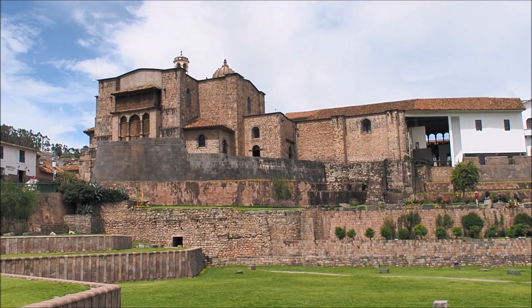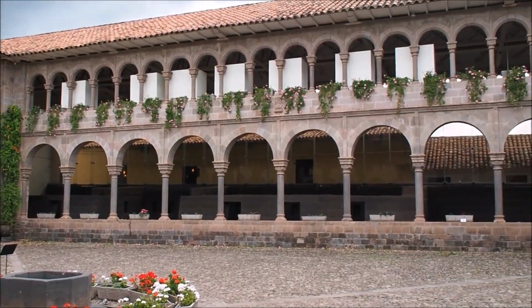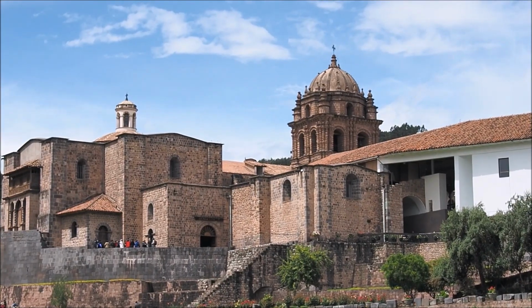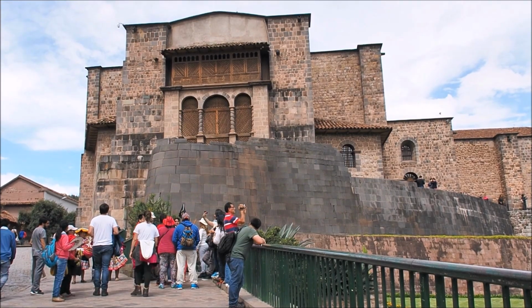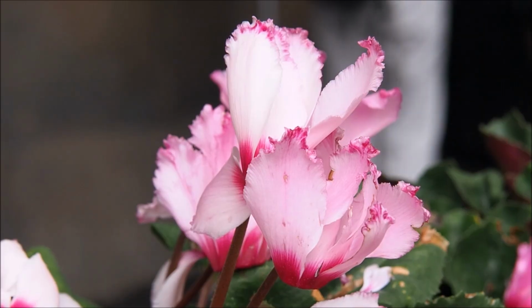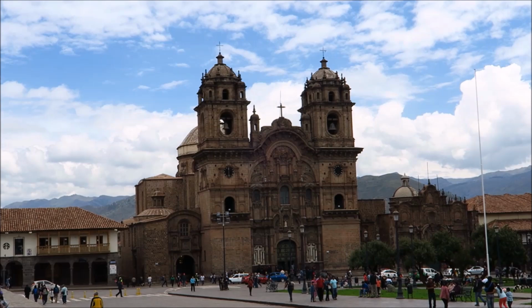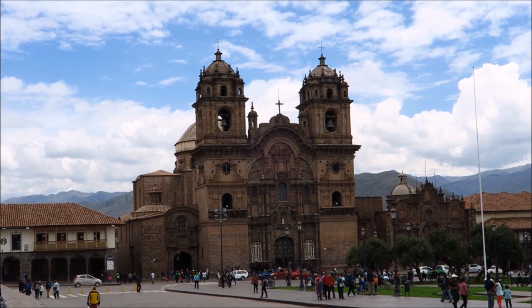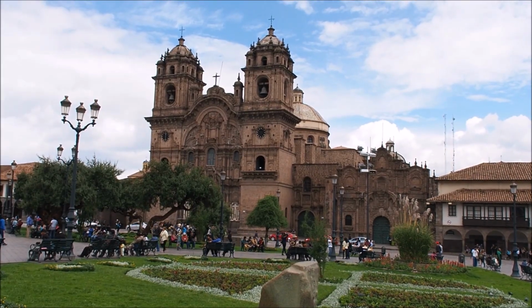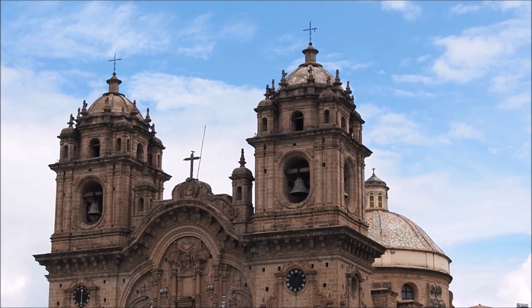Qurikancha was an Inca temple built to the sun god Inti, and it is believed that the walls of this temple were once covered in sheets of gold. If the temple looks like it has various layers of construction, that's because when the Spaniards arrived, they demolished the original temple and used the foundations to build the church of Santo Domingo on the site. The Church of the Society of Jesus is a historic Jesuit church. It's worth a quick visit if you're in the area.